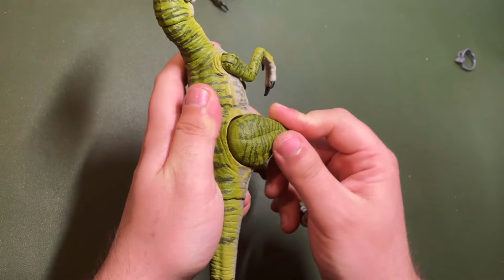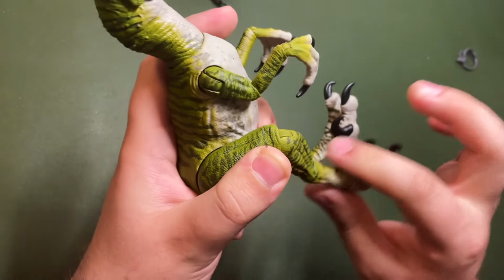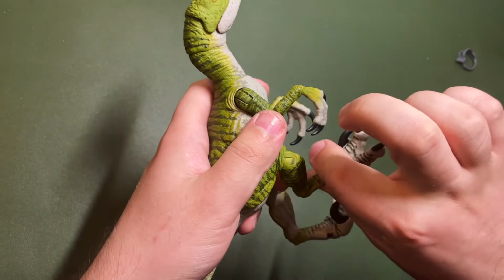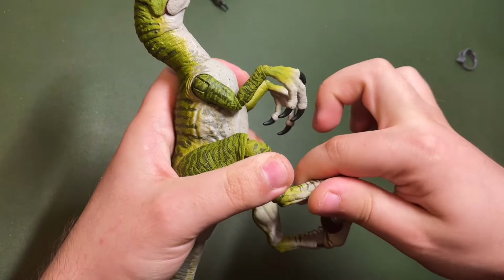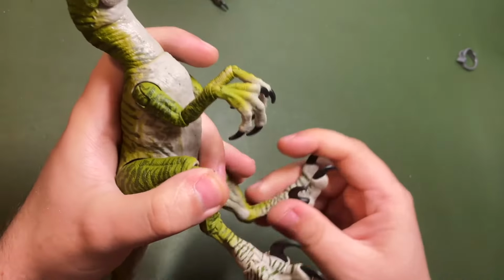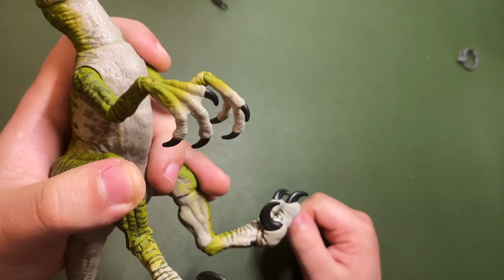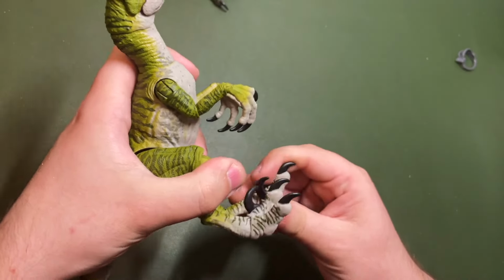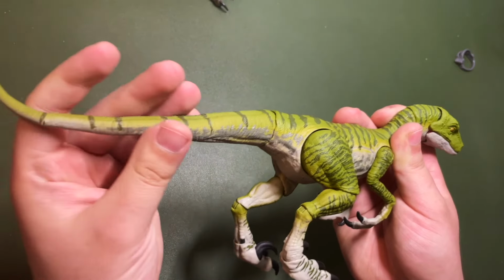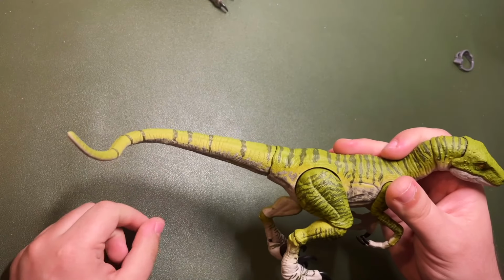The legs, as I said earlier, can move in and out like this at the hips. There's one single joint in the knee, and it can actually swivel around like that, which is nice. Same goes for the ankle and the toes as well. They can swivel around. What's nice about these figures is that the sickle claw actually moves like that, which is a nice touch. And then the tail is on a ball joint like this. What's nice about the tail is it's a bit like the Rebor figures. They've got a wire inside and you can pose them like that.